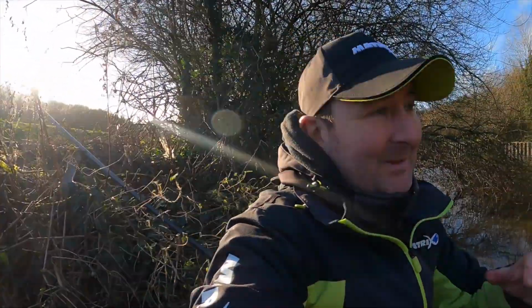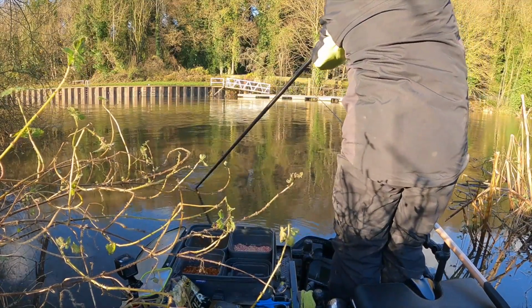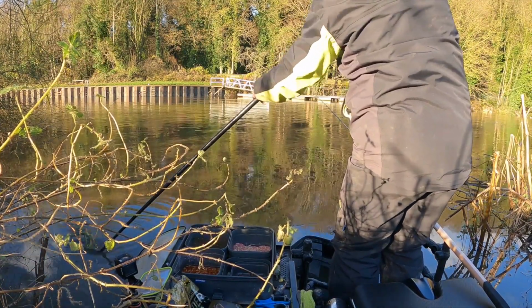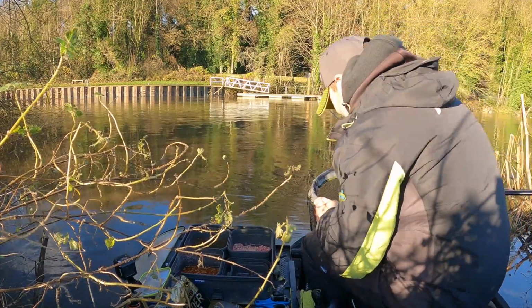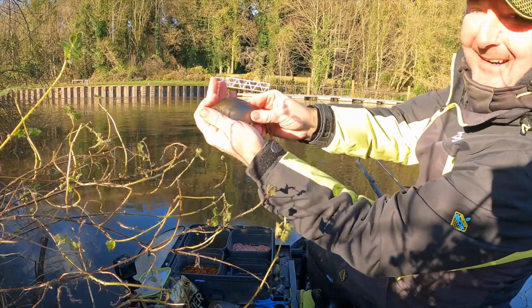You've got to believe they're there. If you believe they're there, you're going to keep ringing the changes and you're going to stick at it. That's the main thing. But that's just one scoop down this margin. Imagine how many fish there must be out there. You think there aren't any fish there? How about that?